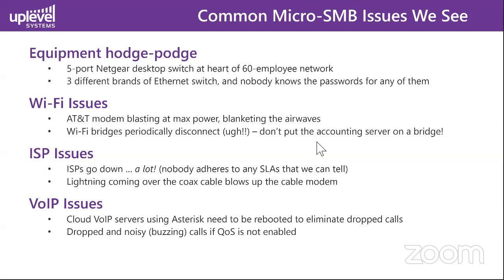So I want to share with you a few things. You can read through this slide. We're not going to go through every bullet point. But a few things that we're seeing when we start to engage in the market. And that first one is really a big one. We see a lot of environments where we go into where the network is just grossly mismatched in terms of size and manageability and so forth. So that 5-port Netgear switch, this is maybe the most egregious example, but we see that over and over and over again.